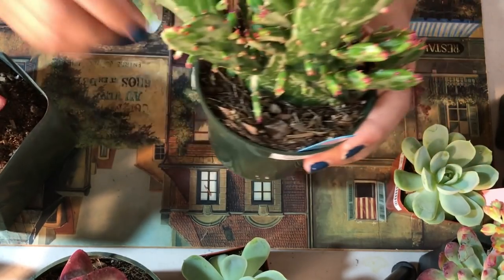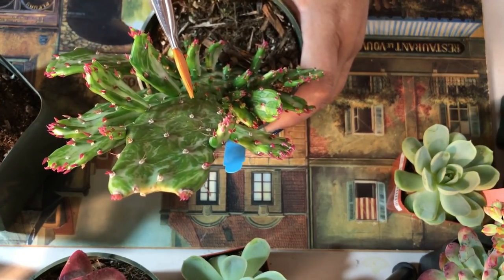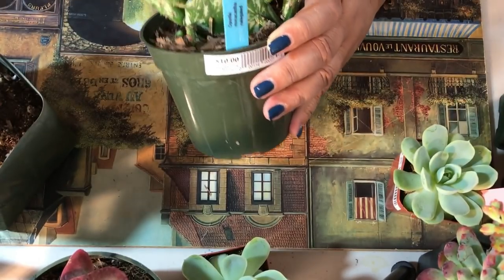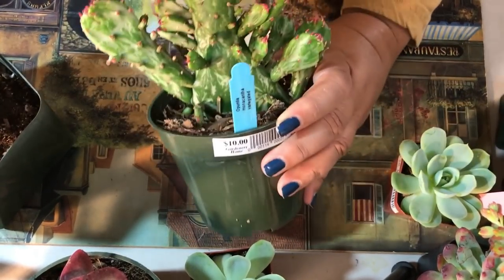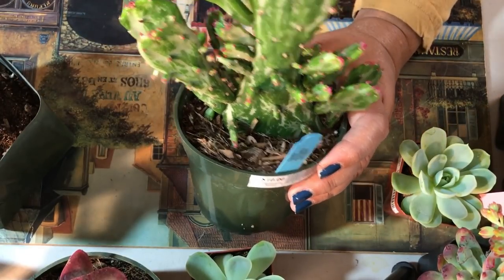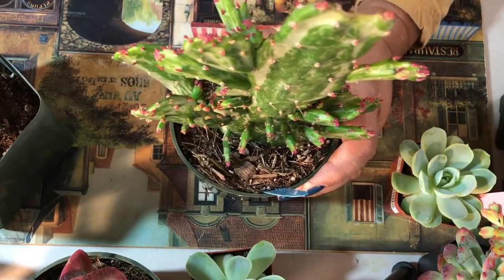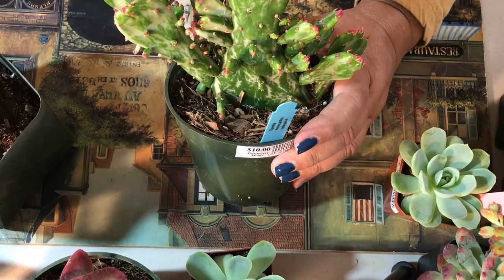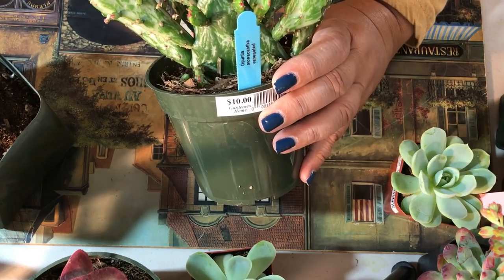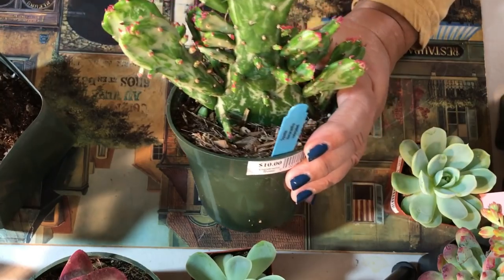And then, of course, you have the variegated color of the actual plant. Look at that. Look at that. Isn't it cute? I am just in love with this thing. And it kept poking me yesterday, and I almost didn't buy it because I'm like, oh, you just keep poking me. I could just imagine how much you're going to poke me when I actually plant you. Look at that cuteness.